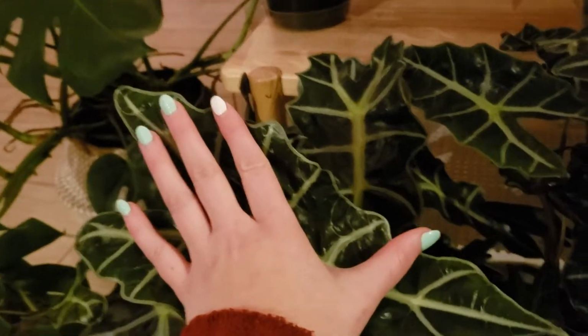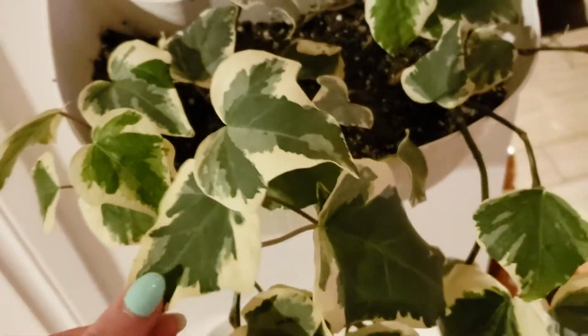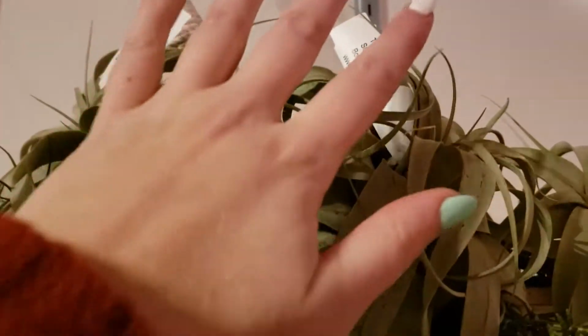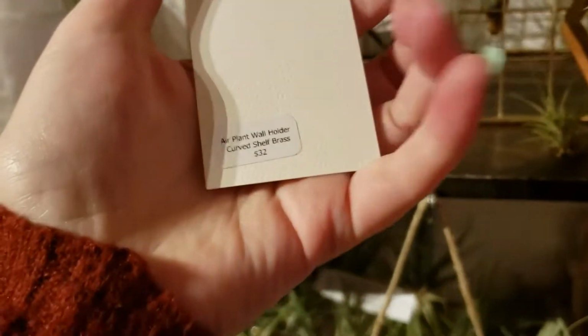These huge African masks. That is a great deal. This cute little display. A lot of the stuff is from like local crafters, which I love.